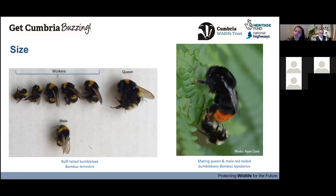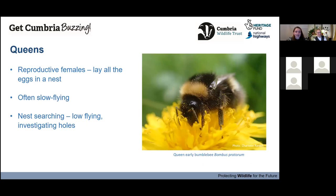And as I mentioned before, this is because female bumblebees, so both workers and queens, when they're in their larval form, how much they're fed in their larval form determines whether or not they're going to be a worker or a queen, but it also kind of determines their size a bit as well. So you have this spectrum, if you like, from the tiny workers, and then it'll go all the way up, and then eventually they'll become queens. And also the males are pretty diddy too, as you can see here on the right, which is a mating pair of red tails. So the queens are the reproductive females, so they lay all the eggs in a nest.